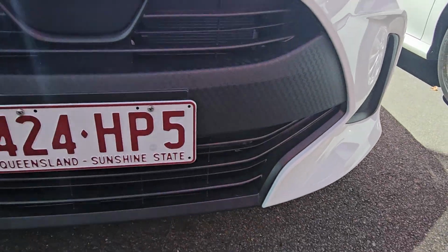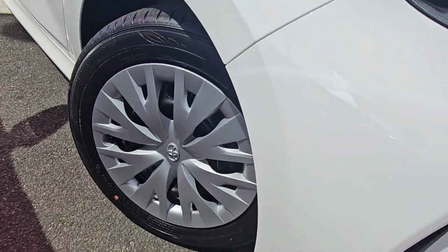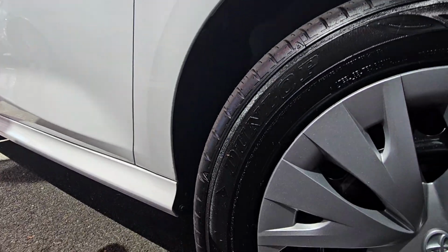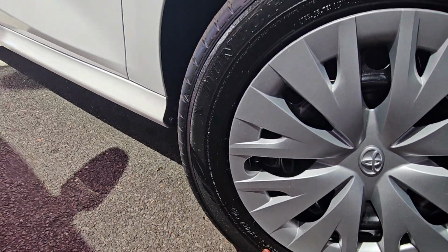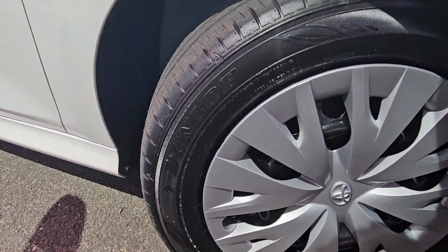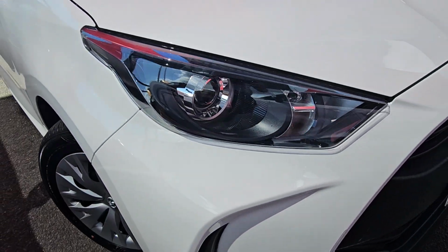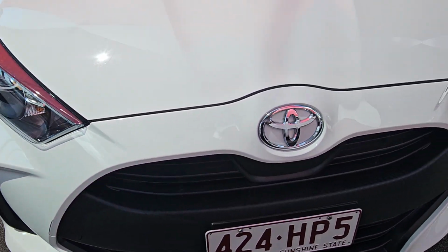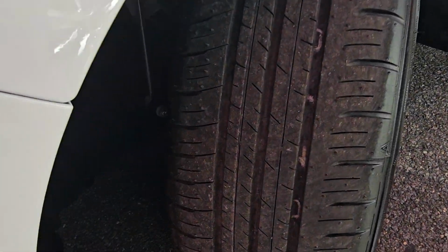Down to the front, same thing, looking very tidy across the front. I just turned these wheels out so you can see all the hubcaps. Being the Ascent Sport, we've got the steel rims with the plastic hubcaps, the genuine ones, looking very tidy. Pretty much brand new tyres there too, and of course the front as well, looking the same. Same thing, like I said, brand new tyres the whole way around.